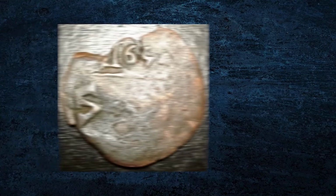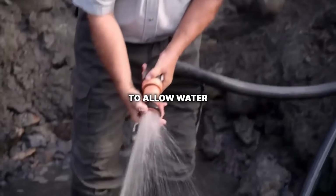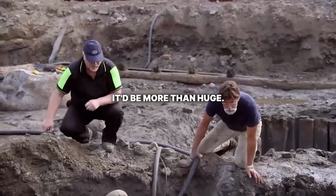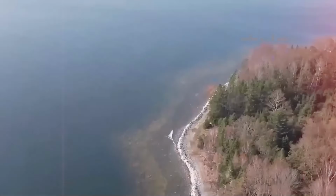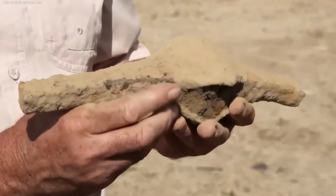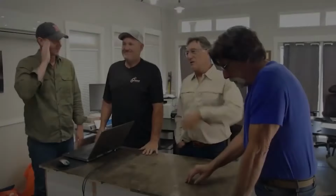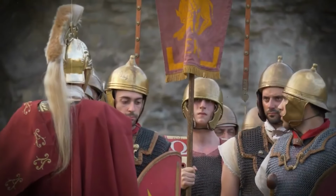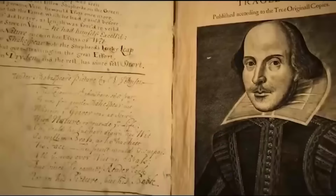A clever 17th century security system. If this is a feature that was once constructed to allow water to pass from Smith's Cove to the depths in the money pit, it'd be more than huge. Yeah, about that. A secretive technology group, let's call them Project Deep Quantum, just got access to the mother lode of Oak Island data. We're talking every seismic scan, every LiDAR map, the ground-penetrating radar, water salinity tests, soil composition, dendrochronology on the wood, and even the metallic content from the golden egg in the money pit.